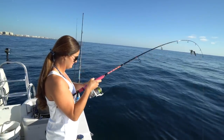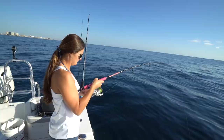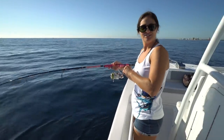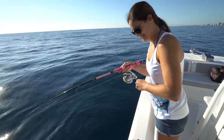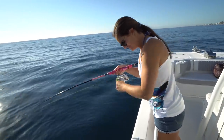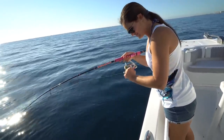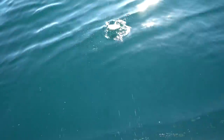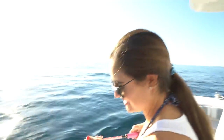That thing is digging. I'm just using a little tiny baby yellowtail jig, so I don't want to put too much pressure on this guy. It's a porgy. Looks like a triggerfish. It's not a triggerfish. Nice! It's an African pompano. Nice! Good job, babe. Gorgeous. Heck yeah. That's why he was coming up kind of weird.